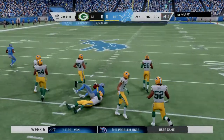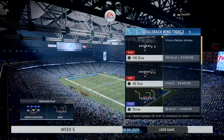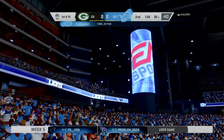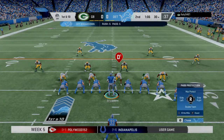Open man is Galladay, complete. That one covers 24 yards. It's a first down. The Lions will use the first of their timeouts. So as they take it over, we step aside. First and 10 at the 30-yard line. So first and 10 now from the 30.